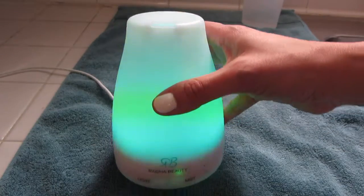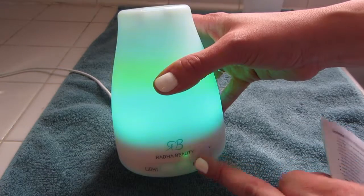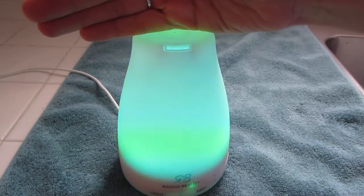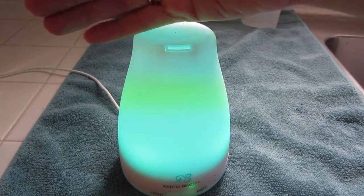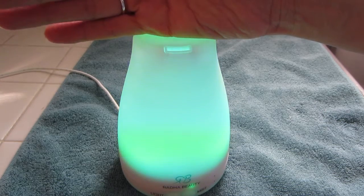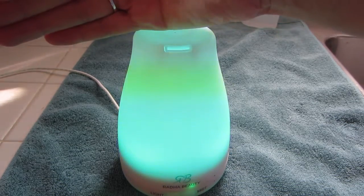color. If you have it on the green, like I do here, see a little green button? It'll go intermittent, so it'll go 30 seconds on, 30 seconds off. So you see it's off now, there's no mist. And then in 30 seconds it'll come back on. And that kind of helps you save the solution, you know, the water with the oil. So you see there, it came back on.